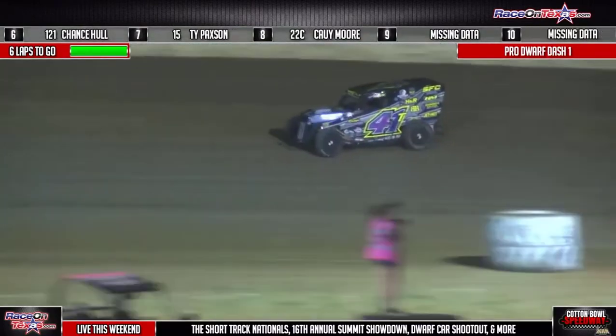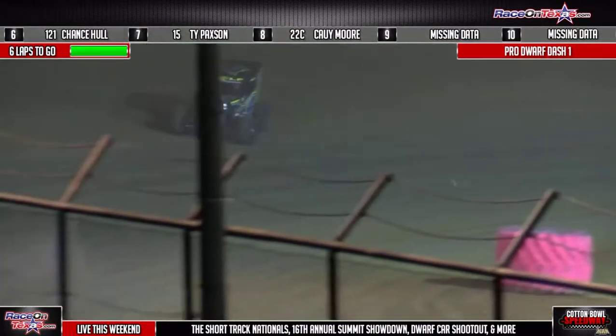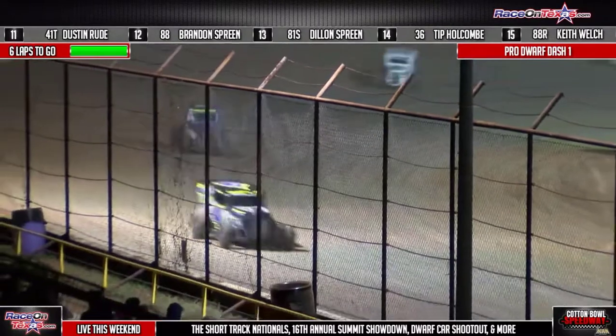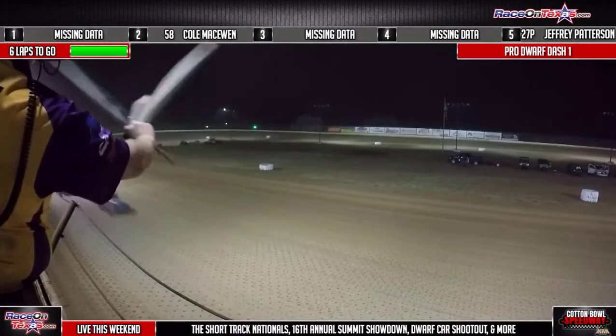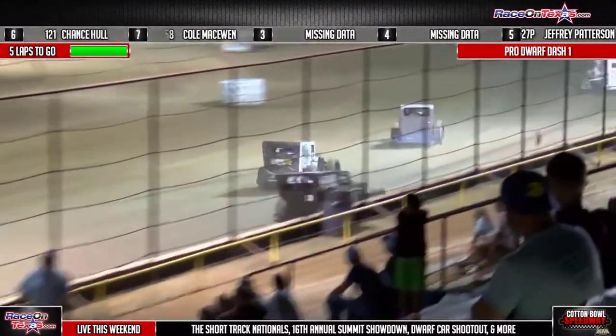You watch Dustin Rude hanging on right there. He leads by about 12 car lengths. Here comes Hull going down to the bottom. Paxson chasing him down there as they make their way. Halfway home that time by. We are halfway home at the stripe. Five down and five to go.